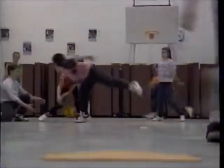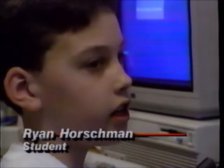Since the technology came to Central Kitsap, achievement scores in math and reading have registered substantial gains. I have math in the morning, and then like if I have computers, all I do here in computers is math. So I get 2 times as much math in a day.